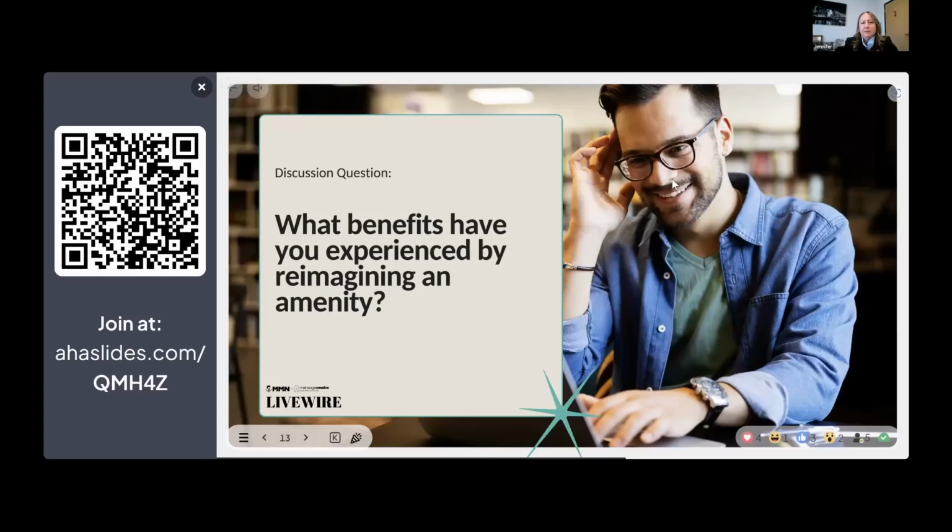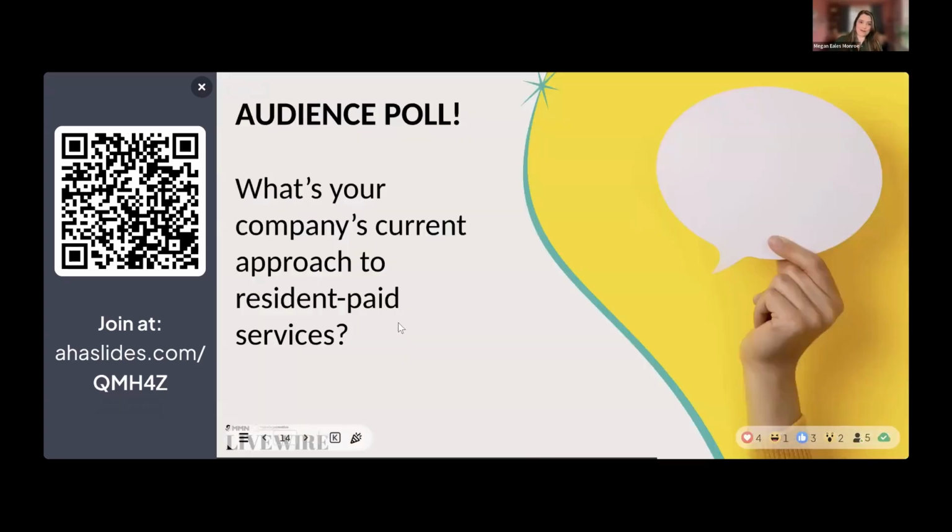I think that becomes a game changer. Yeah, and also a point to think about is that those kinds of services don't always have any kind of hard cost to the business. In some cases, they can even be fully resident funded, and we'll talk about that a little more in a moment. But that's a huge difference from some of those capital intensive projects that we were talking about a moment ago.